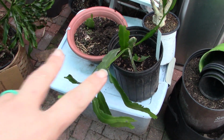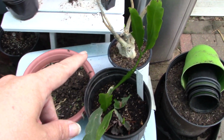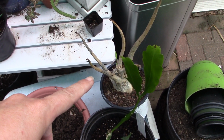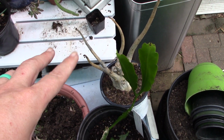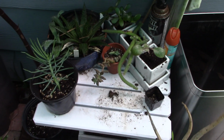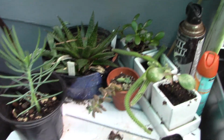Alright, so these two are night blooming epis. This is a horrible, horrible fail. Desert rose. Yes, I hear you, sir. And I'm pretty sure it's dead, but I'm still holding out hope. That's why it's sitting here. And then, as you may have seen, I'm a little bit of a sucker for some succulents.